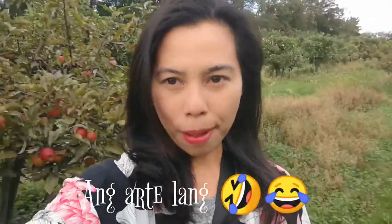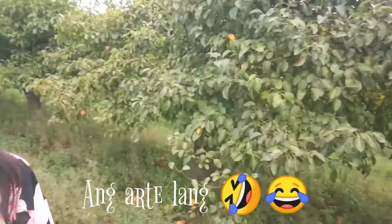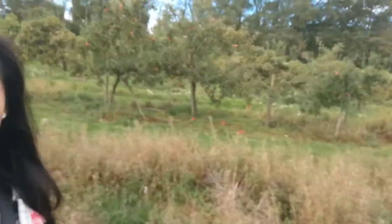Hi guys, today we are going to pick some apples and pears. So let's see how many kilos we can take home. We are in an apple farm.